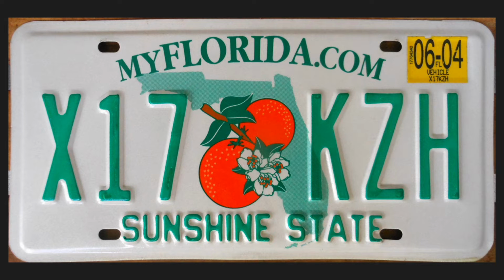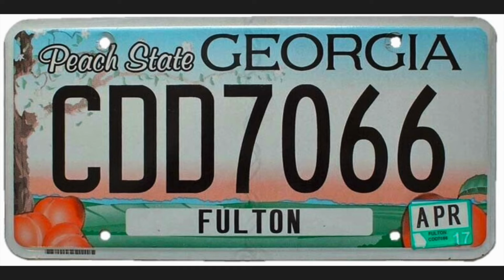It sounds a little pathetic. The Sunshine State at the bottom, that's fine. Put the nickname there. But overall, I feel like they could have done better. It's okay, but not my favorite by any means. Georgia is just to the north of Florida, and Georgia does a little better, I think.